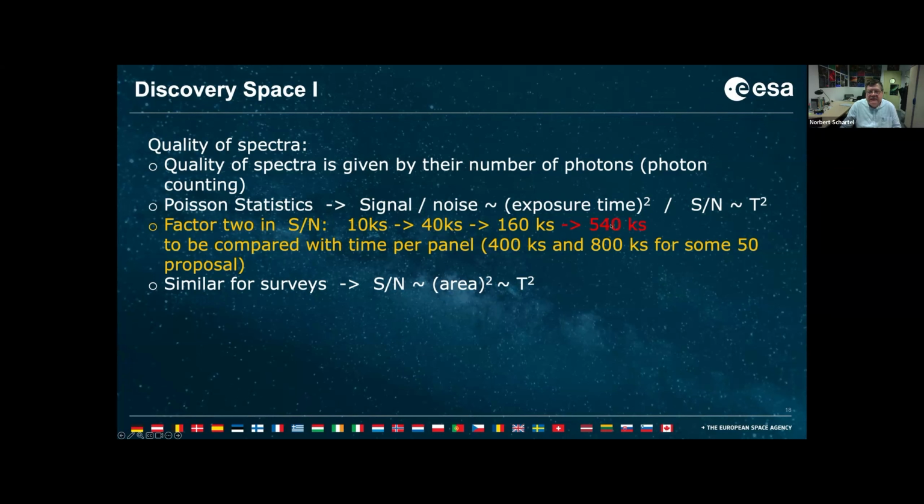But compare these kiloseconds with the time typically available for a proposal, which is 400 to some 800 kiloseconds. This means we run out of signal to noise very quickly if we want to study things more intensively. For surveys, the important point is the number of sources. The number of sources goes with the area. But if you have a sample of 100 and want to double the signal to noise of any effect, it again goes with the area, which again means with the time squared.